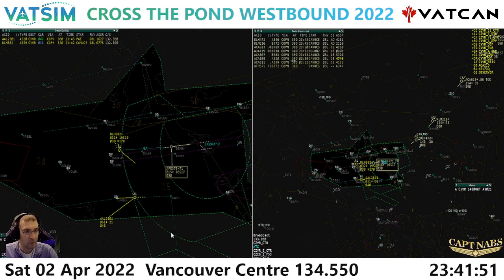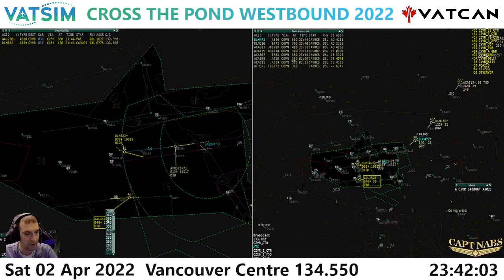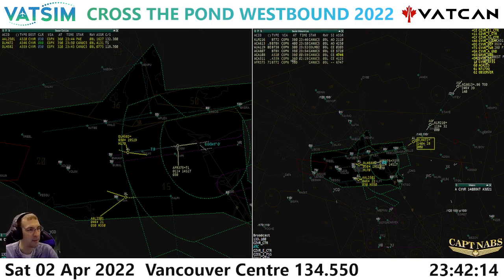American 2501, turn right heading 350, descend 3,000. Right 250, descend 3,000 for American 2501. American 2501, just want to make sure the heading was correct. 350, 350? Affirm, 350. Okay, just wasn't sure I heard it correctly. Thank you. Welcome. Sounded like you said 250, but maybe that was just me, I guess. No worries. It's all good.